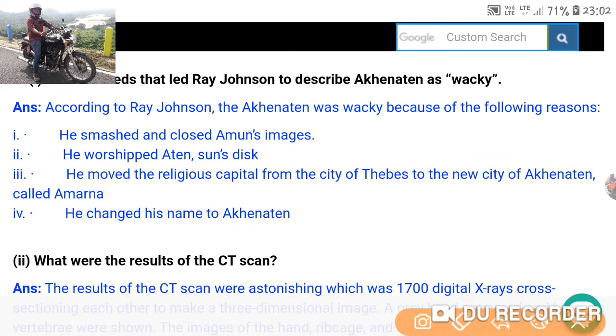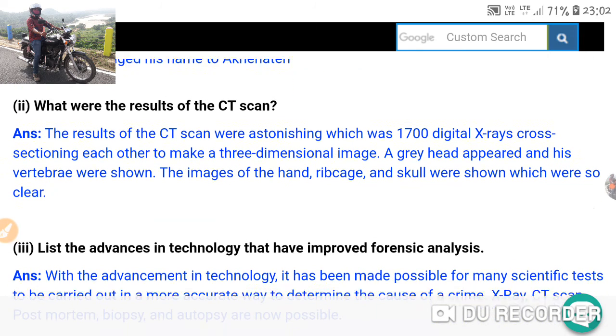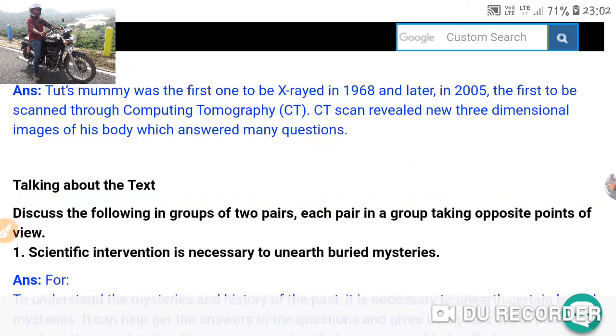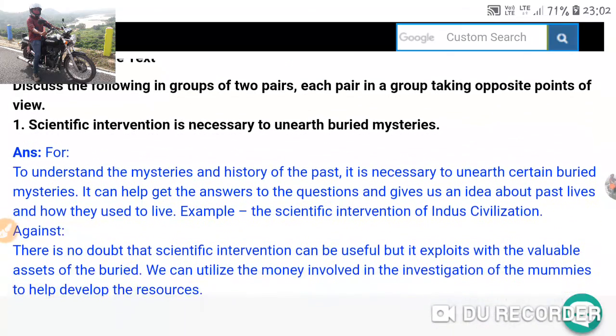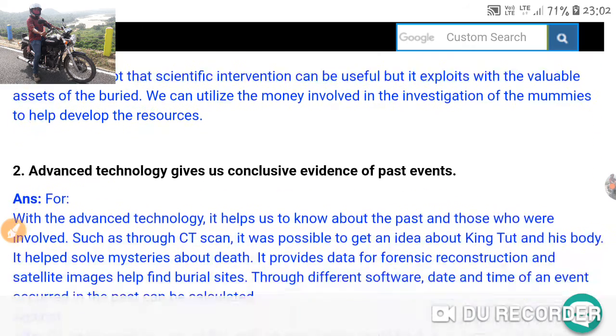Question number 2 I am giving you as homework. You can find the answer here, but still do it in your copy. And also this one, the results of the CT scan. So what I'm going to do is give you answers. You can copy it. You will pause this video and copy it in your own classwork copies.